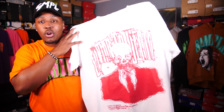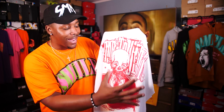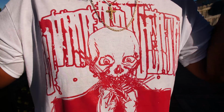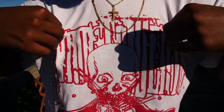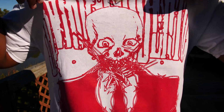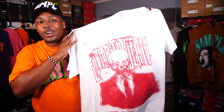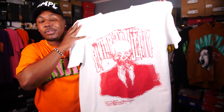This one right here is the Trap tee, all over white and red, and this is art done by the creator himself. Says Trapped really big across the back in kind of this arcing font. You got this skull, barbed wire, and then on the back it says Living to Death, the contradiction of life, controlled chaos. So there's definitely some meaning behind this. I didn't ask him, I figured he wanted me to interpret it myself. So blam, that's the Trap tee, and we got one more pickup.